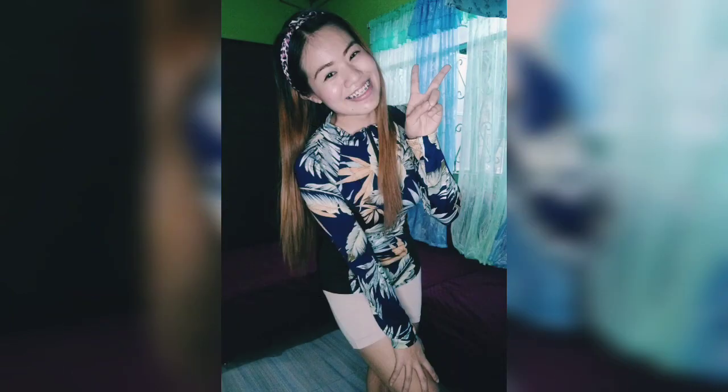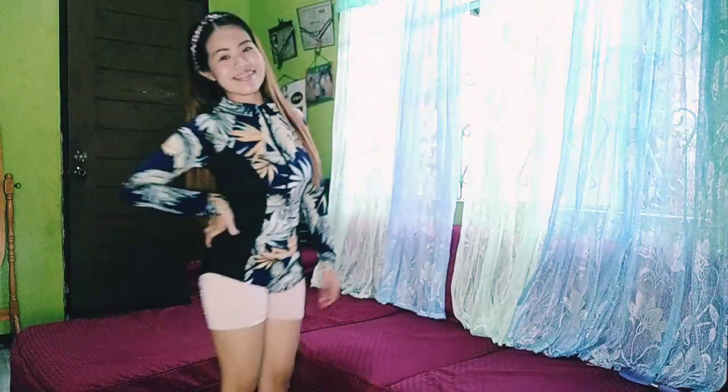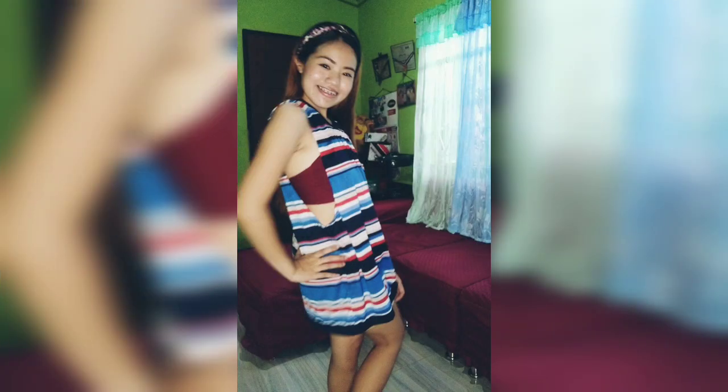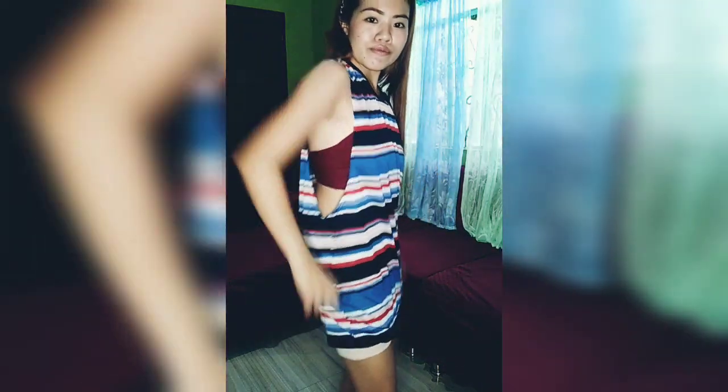Medyo maluwag lang siya. Yan. Best fit siya sa medium kasi ako small lang. Yun. Navy blue na gift. Yan po, oh. Mas fit siya compared doon sa ating maroon. Yeah. So, ang laki ng t-shirt top.